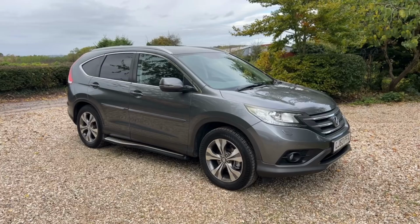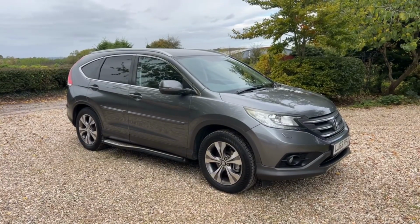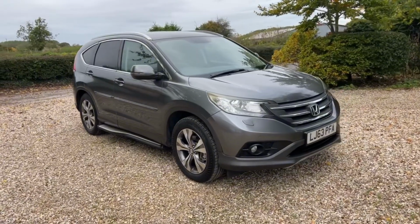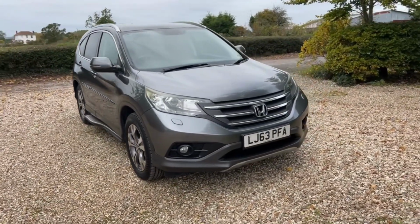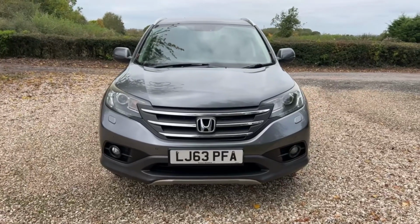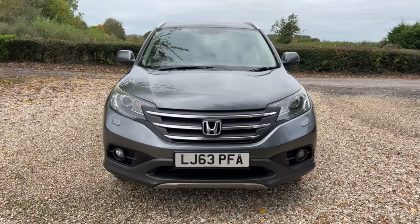It's got the strips on the front and rear bumpers and the Honda side steps. They're all very subtle, but they really do give the car just more substance in my opinion. And it's a really clean car, this one. Very well maintained. Front of the car, by the way, very clean.